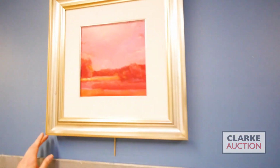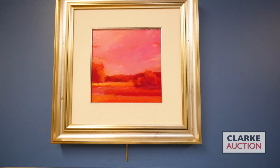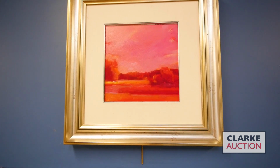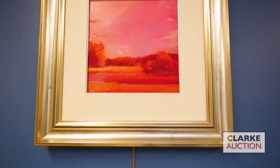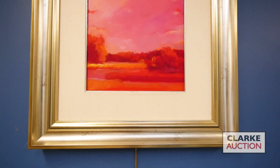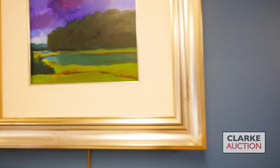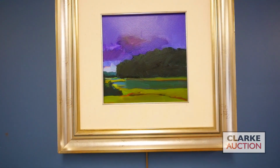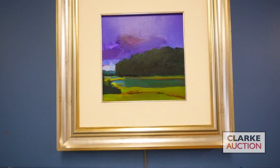And up here above the door, we have one of two small, charming little landscapes by the American painter Connie Hayes. Hayes lives and works up in Rockland, Maine, and is known for her atmospheric depictions of mid-coast Maine. This is one of two oils on canvas lotted together with a $1,000 to $1,500 estimate. And if you're able to swing over here to this door, we have the second of the two pieces, capturing estuaries in Maine as the sun goes down with the really beautiful purple sky there.